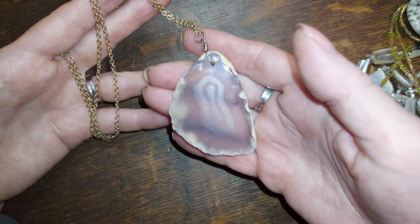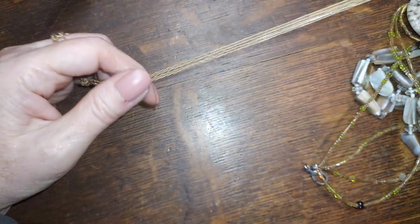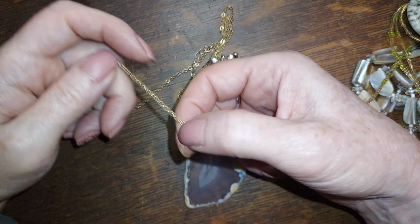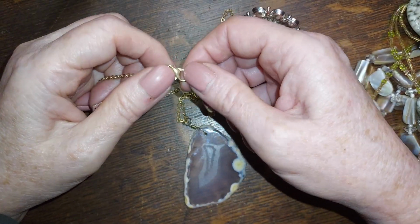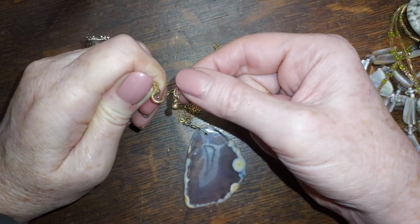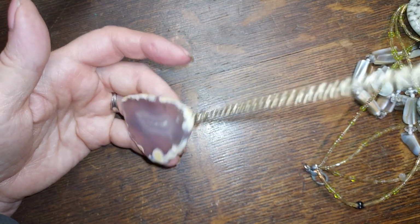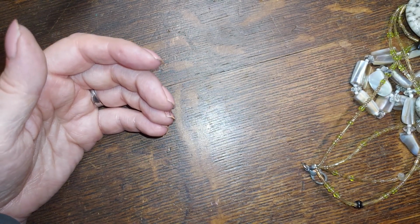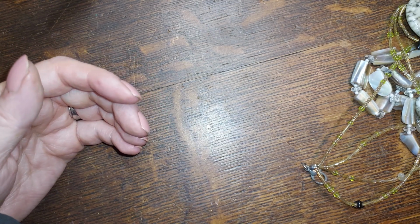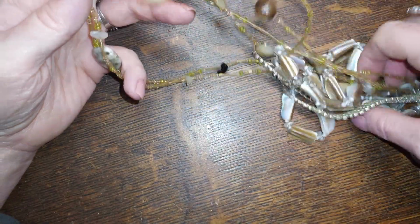It sucks. So this is a slice of agate on a chain. And the chain is feeling like it's vintage, but it isn't because it has a lobster claw. So we're going to do this one for 7. That's a nice one. 7. Why do I keep doing that? I keep singing that song.